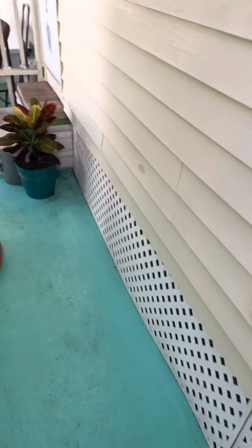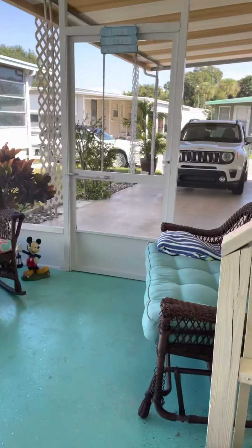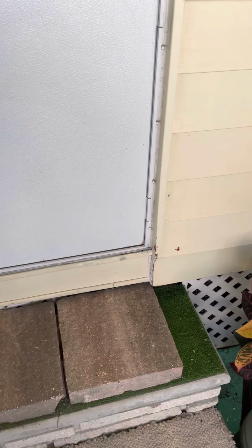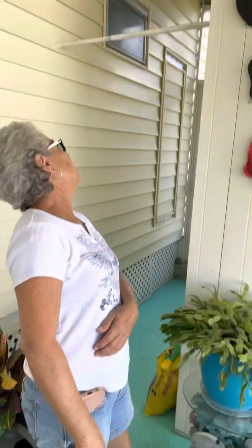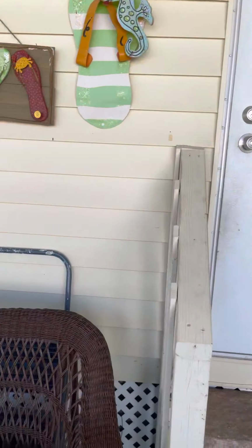And this is all storage right here. So if we put a dog door on here and a dog door in there, they can let themselves out. Absolutely. This is nice. That's a pretty big shed. Yeah, it is. Well, this is screened in.